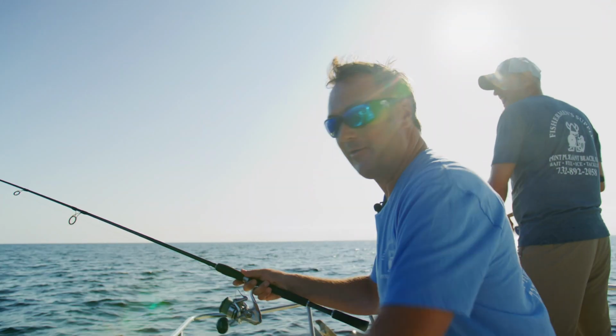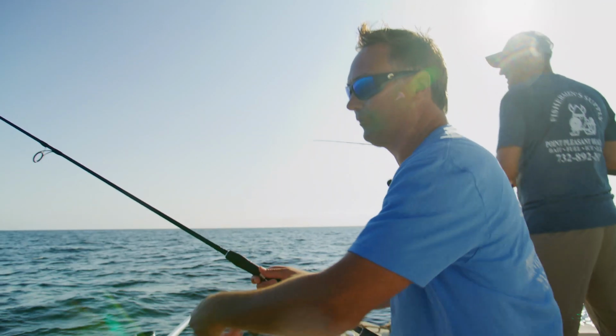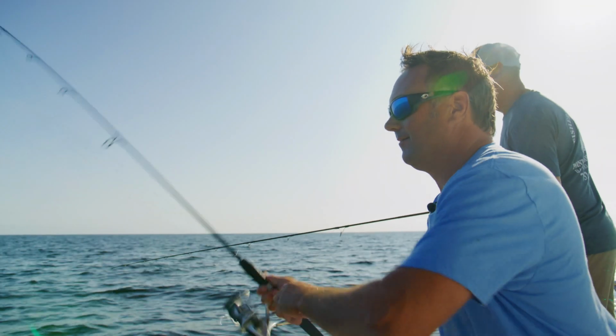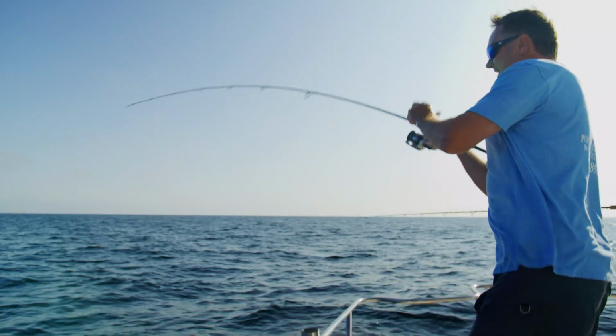Me and All Dog, we're gonna work the bow up here, casting these Hellfires out. They mimic sand eels right now, and it seems like that's what they're feeding on. And just kind of ripping the lure in. Rip it, jig it and rip. There we go. Let it sink a little. There he is. Oh yeah.